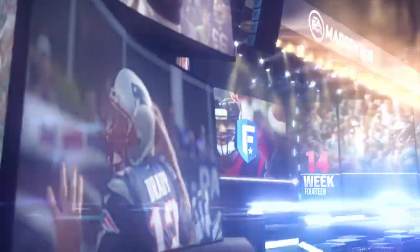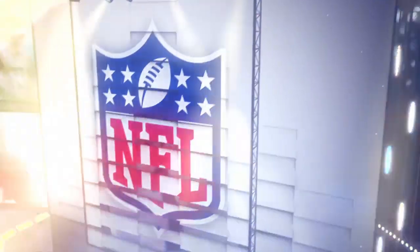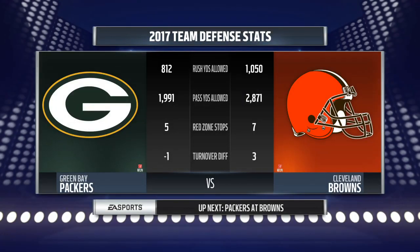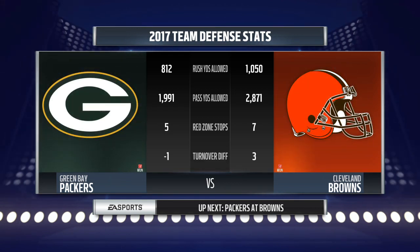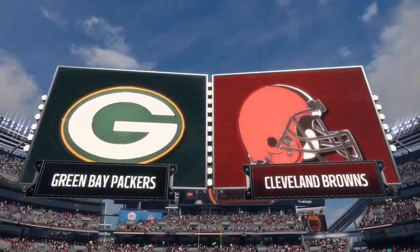Everyone, I'm Larry Ridley, and this is the NFL on EA Sports. We should have a good one on tap here today. It's the Browns coming in at 5-7, going up against the Packers, who come in at 9-3. With that, let's welcome in our fine broadcast team. Here are Brandon Gaudin and Charles Davis.